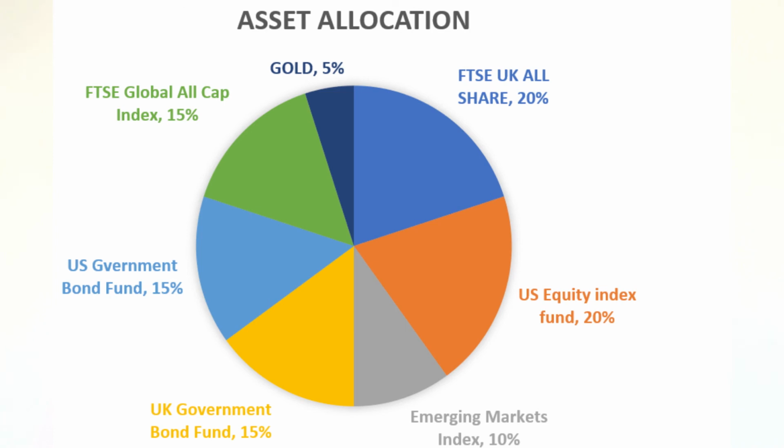So now that you've done all that, your investment portfolio should look something like this. This will guarantee you the most diversification in terms of risk, and it'll also guarantee you enough exposure to companies in high growth markets, in high growth sectors of the economy going forwards.